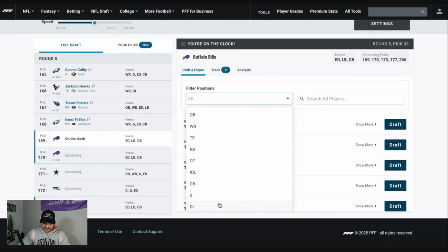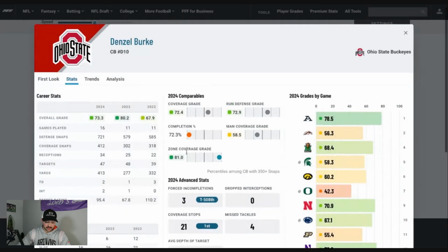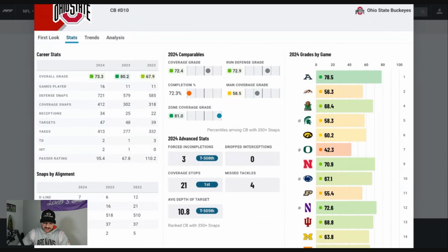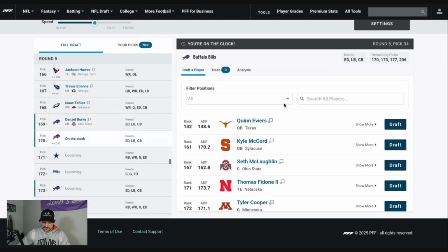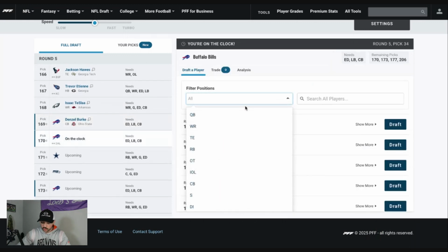In terms of DBs, is there anybody like, Denzel Burke is available. Now, Denzel Burke was a guy who got torched in man, right? But he will not be asked to play almost any man in Buffalo. I think we're going to go Denzel Burke here. We'll go Denzel Burke at the corner position, get some more corner depth, and then right back we will go, well, who do we think is going to be available?